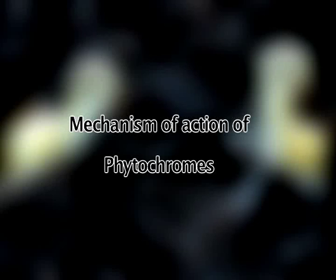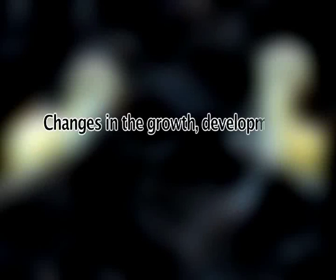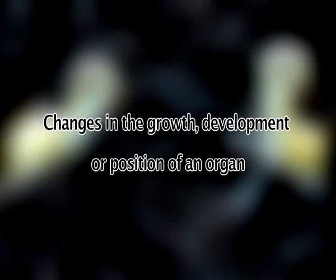Now, the mechanism of action of phytochromes. All phytochrome regulated changes in plants begin with the absorption of light by the pigment. After light absorption, the molecular properties of phytochromes are altered, probably causing the signal transmitting sequences in the C-terminus to interact with one or more components of a signal transduction pathway that ultimately bring about changes in the growth, development or position of the organ. Some of the signal transmitting motifs appear to interact with multiple signal transduction pathways.